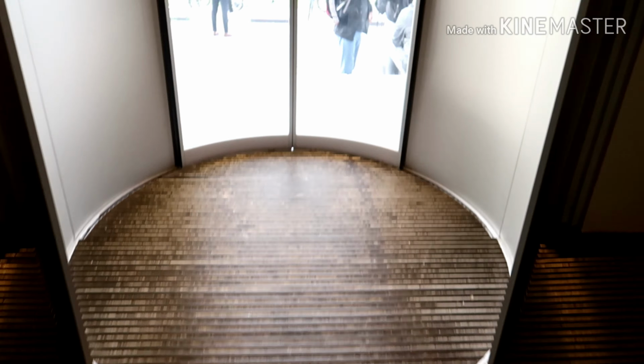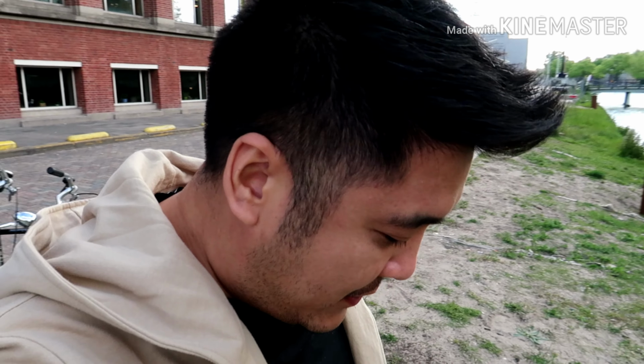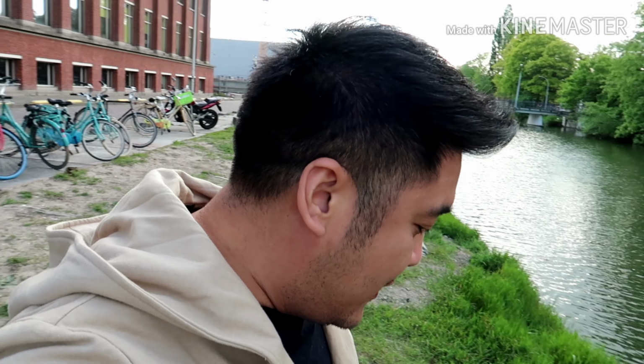Woke up in Amsterdam. Yun ang ating bunk bed. Good morning. So kagabi, medyo napuyat kami kakalakad dun sa red light district. Tapos pagdating, sobrang antok na kami. Kaya nakatulog na.